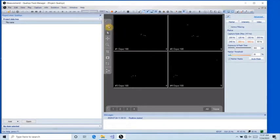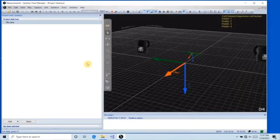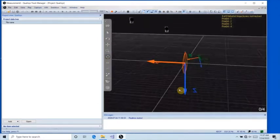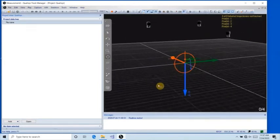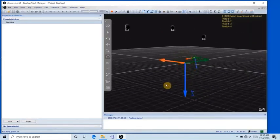Clicking to 3D view in QTM shows a visualization of the rigid body in our global coordinate frame. The large axis set represents the positive X, Y, Z planes of our environment. The smaller axes represent the position and direction of the glasses mounted rigid body. Here we can see the rigid body moving about in our environment.